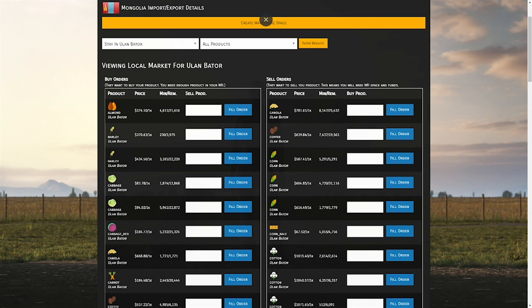Okay, so let's see here. We're looking for what I call a quick flip, which means product that we can buy right away and then sell right away in the same city, right? That's our first goal. And so we're just going to see if there's any quick flipping available, right? And if there is, we'll create a warehouse because that is free to create the warehouse.